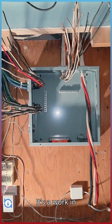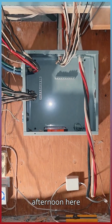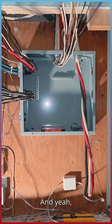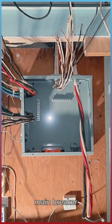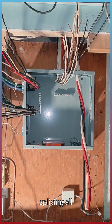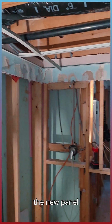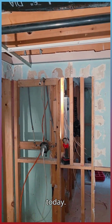Anyways, this is kind of step by step where we're at. Just coming along. It's a work in progress. We are now at 4:20 in the afternoon here on Monday, and yeah, power's back on to that main breaker outside the house there, but now we got to start splicing all the wire here and running it back over to the new panel over there. Long day today.